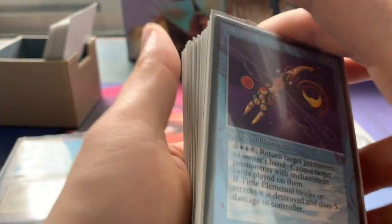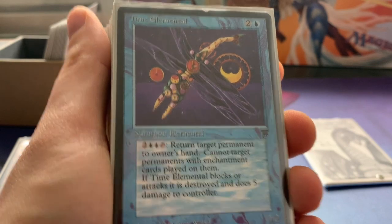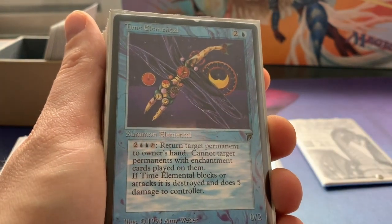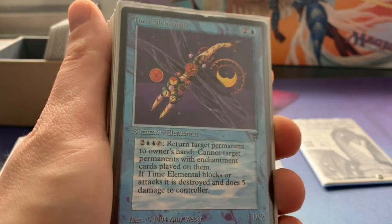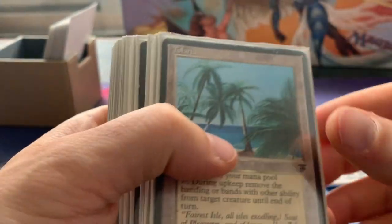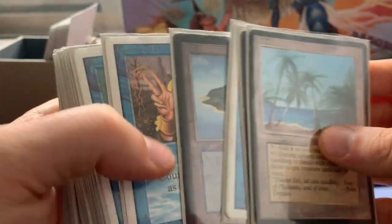Oh yeah, by the way, you saw Time Elemental. Kind of experimenting with the Time Elemental in this deck just because I like the card so much. I think it's cool. It probably wasn't on the deck photo that I showed earlier in this video, but I think it's really nice. It can work quite well in a control deck, and it's just such a cool card to play out. Really like the art as well by Amy Weber. So let's have a look.